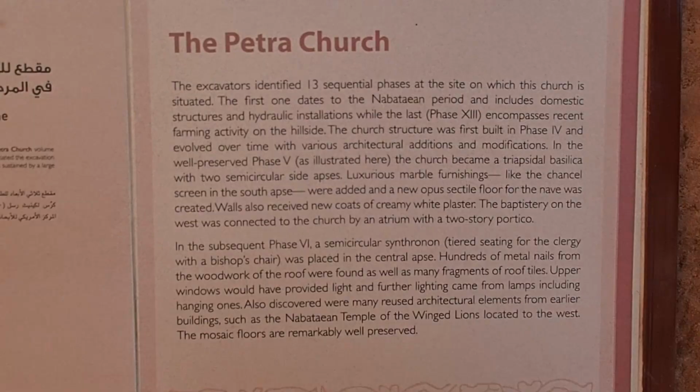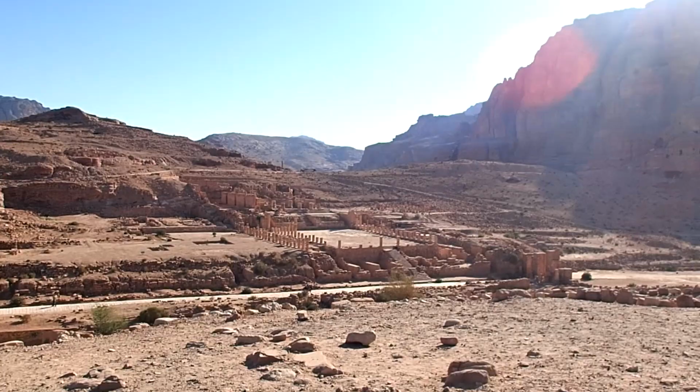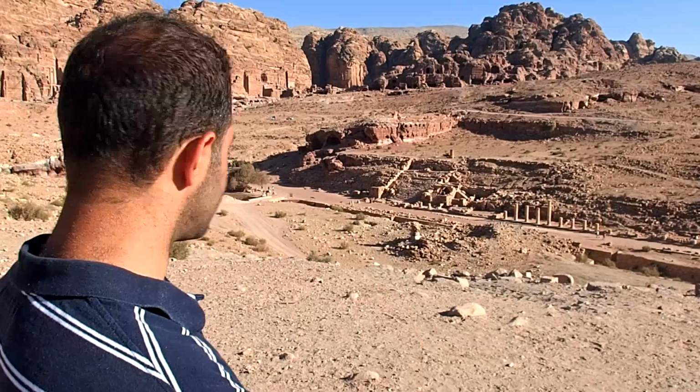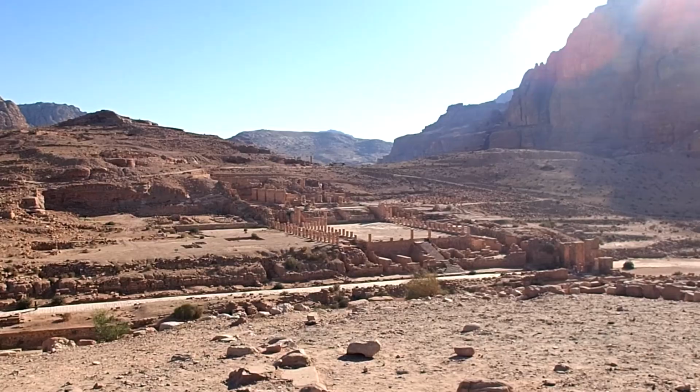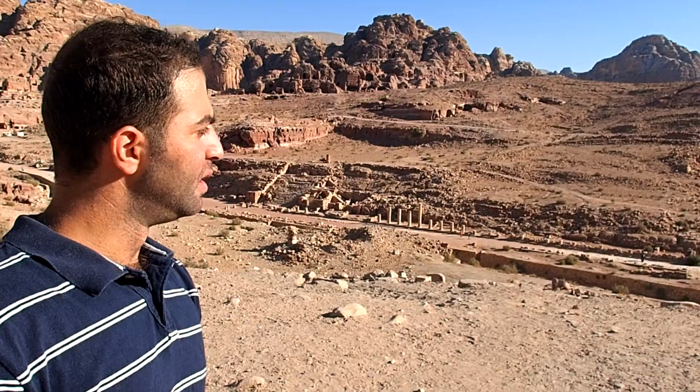This is called the Great Temple of Petra. It was the biggest built monument in Petra. It's not carved like the other things we've seen before. There's a lot of pipelines under the platform there. There's a small theater for the gatherings. It could have been a city center, like a city hall, but people mostly believe it was a temple.